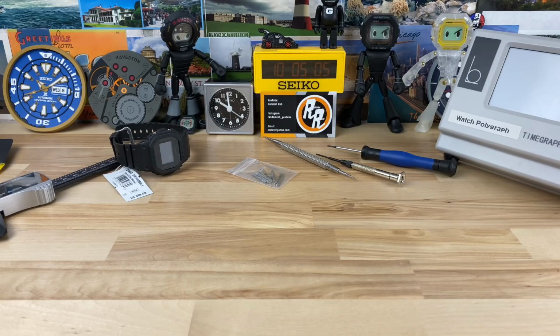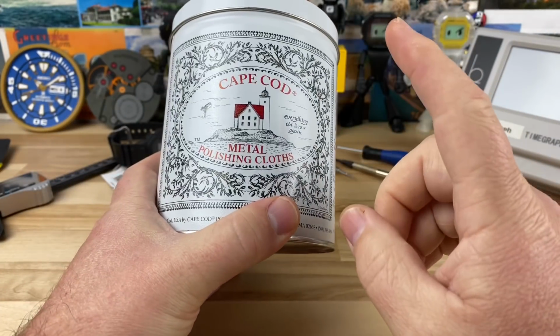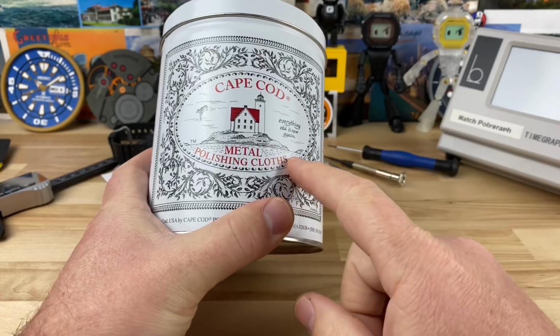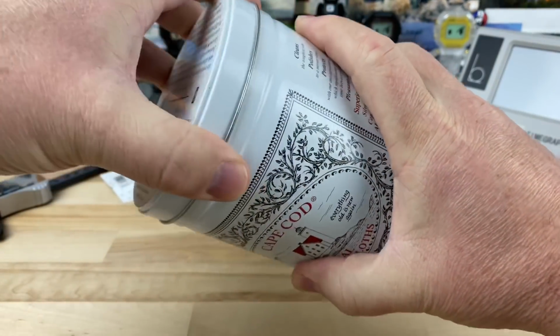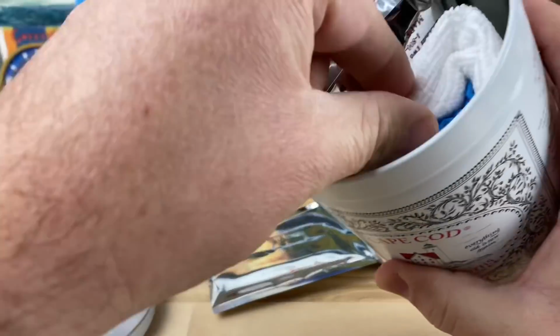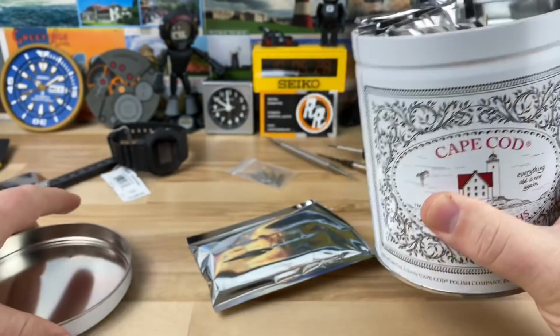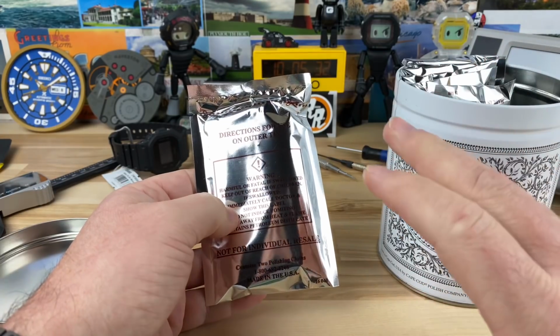All right, we're getting close to the end of the 15. I know this video is going long, but this is something you have to be careful with, though they work really good: the Cape Cod metal polishing cloths. You can buy them in individual packs, but I prefer to get a tin of them because they will last a very long time. They come with some other cloths in there to fine polish, but you can over polish your watch. You have to be careful.